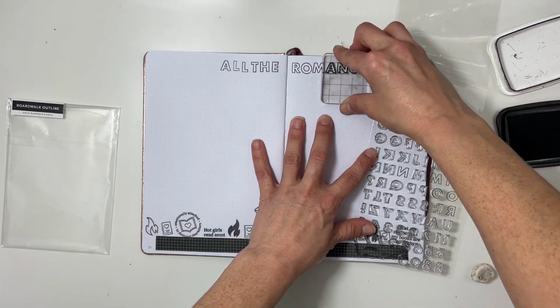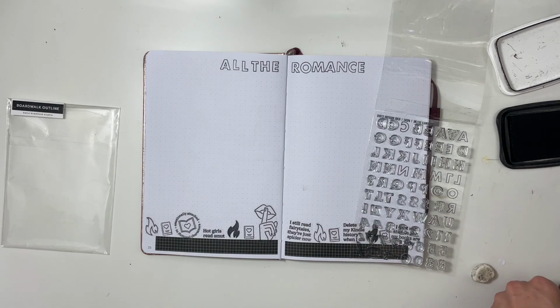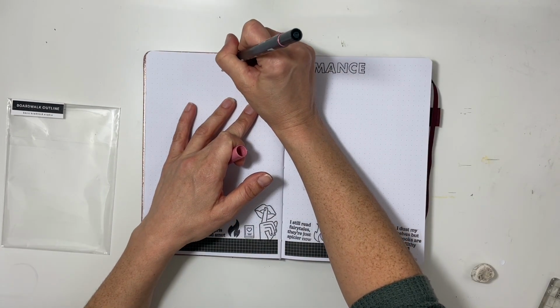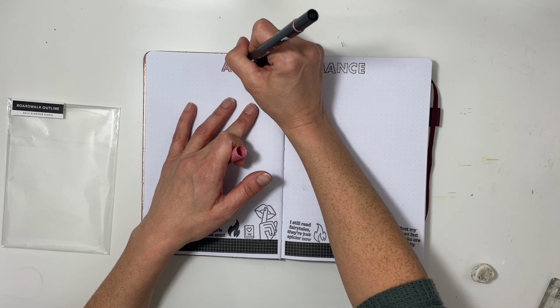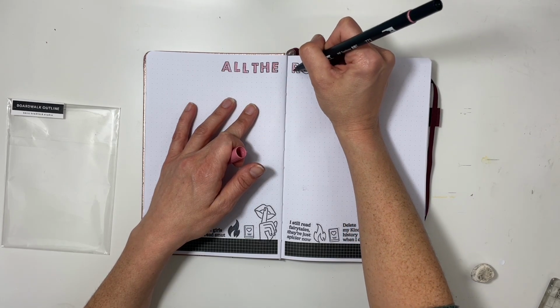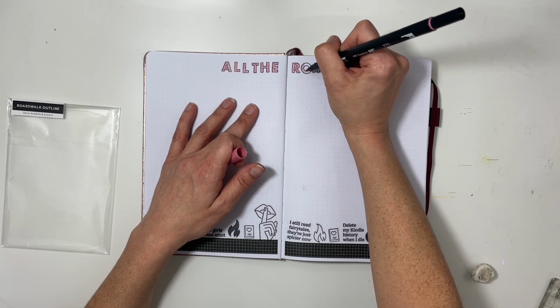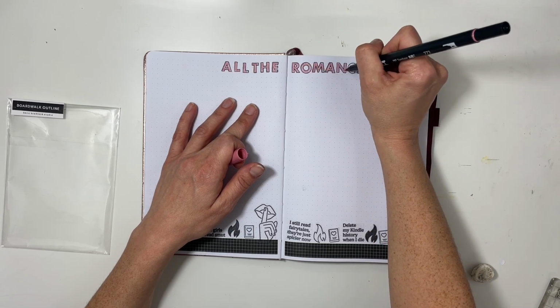I will say that I did read a young adult book called Check and Mate, and that was about teenagers in love, and I don't know. I didn't want to put a teen romance on this page, so I just went with more adult romance books, which works for me. That makes the most sense for me.